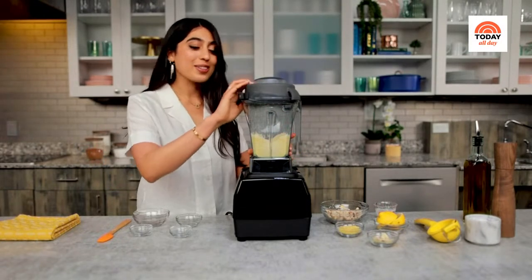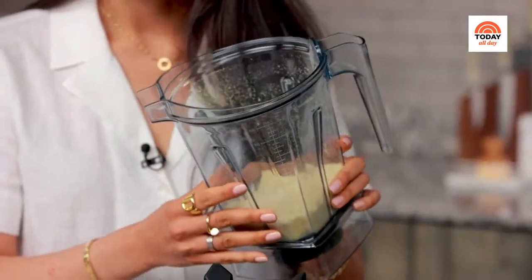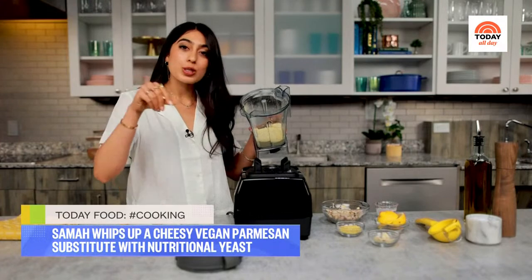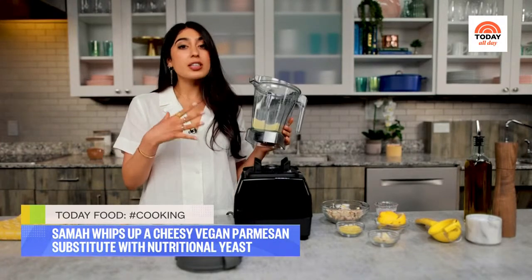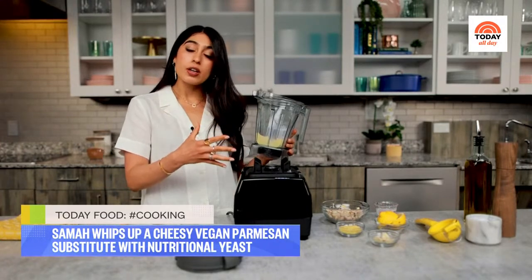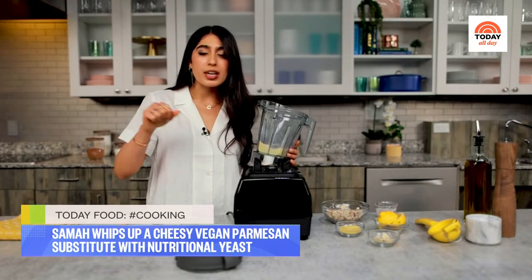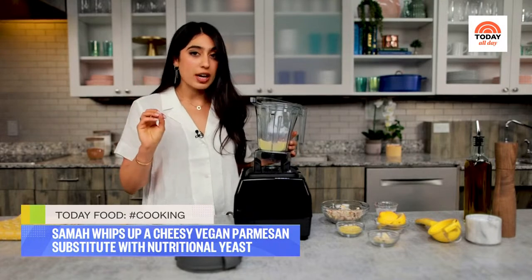Let me show you what it looks like. It smells so good, it's cheesy, it's nutty, it's savory. It's kind of like a nice fine powder, perfect for sprinkling on top of pasta. This makes a little bit more than I'll need for this recipe, so you can totally store this in the fridge for up to a week, top your popcorn with it, some salads, it's very versatile.